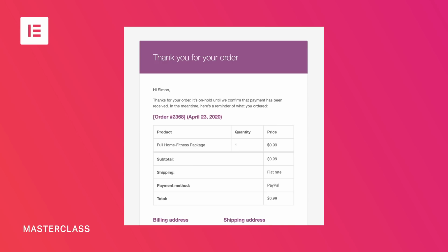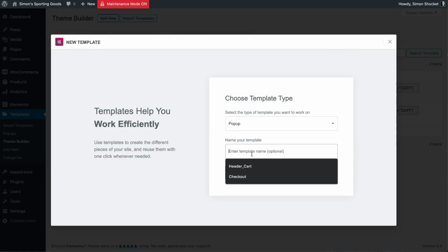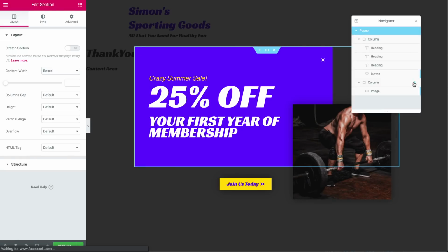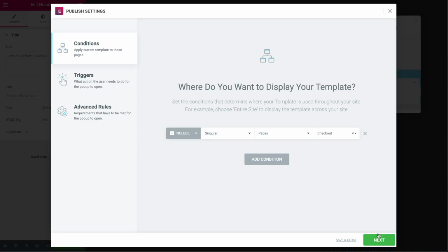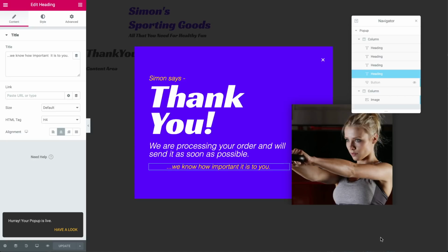I should add that WooCommerce also includes a generic thank you email, which I feel is sufficient enough for this type of store. Obviously, we can always use the theme builder to create a pop-up with a thank you message, designing it exactly the way that we want to, and create a condition to have it appear only after leaving the checkout page. Alternatively, you could also invest in a WooCommerce add-on that will provide your site with a customizable thank you page or pop-up, but these do cost a little extra.